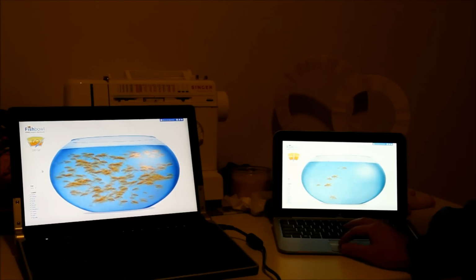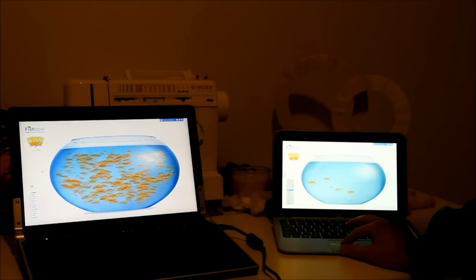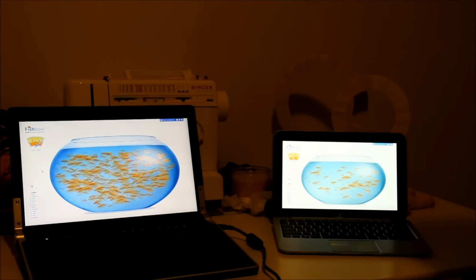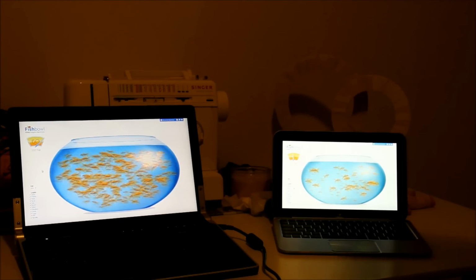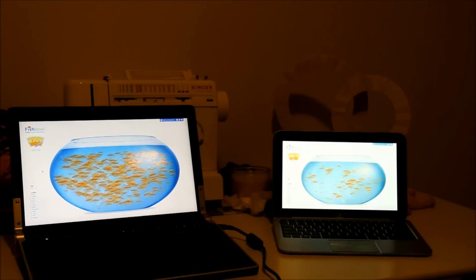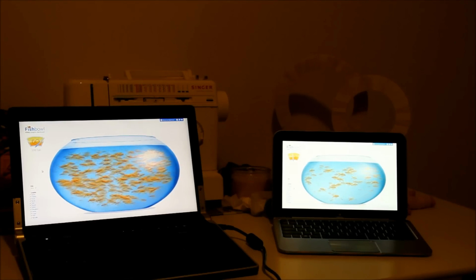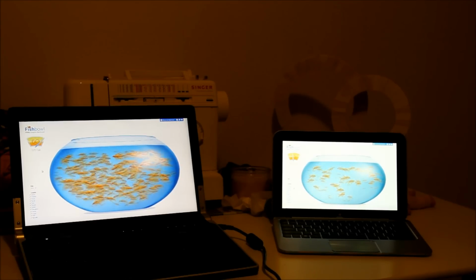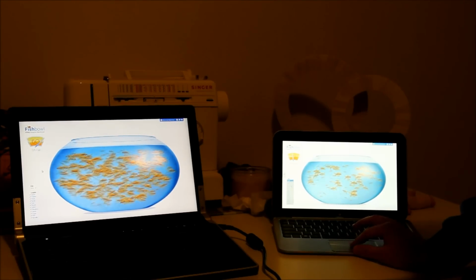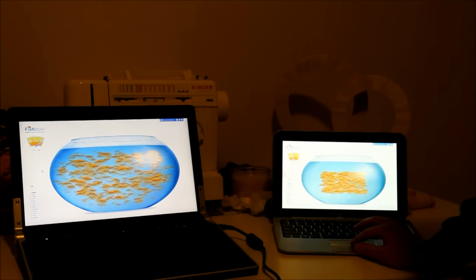At 300 fish. We're still at about 25 frames per second on the Atom, but we're already up to almost 600 fish on the i5 and still 60 frames per second. The Atom here is struggling at 23 frames per second for 100 fish. You know, it's admirable for the Atom, but let's try 500 and see what happens.